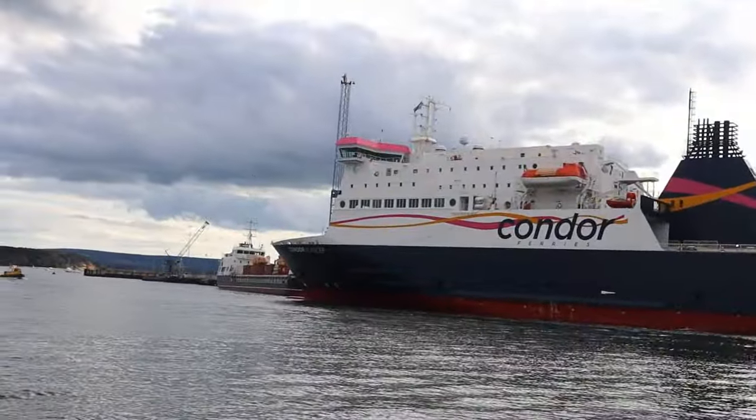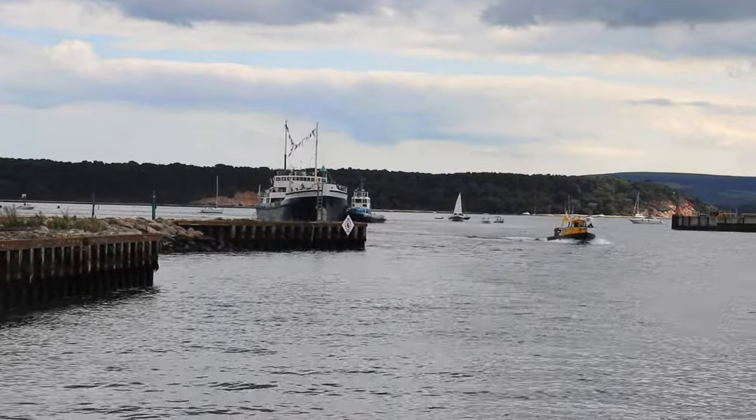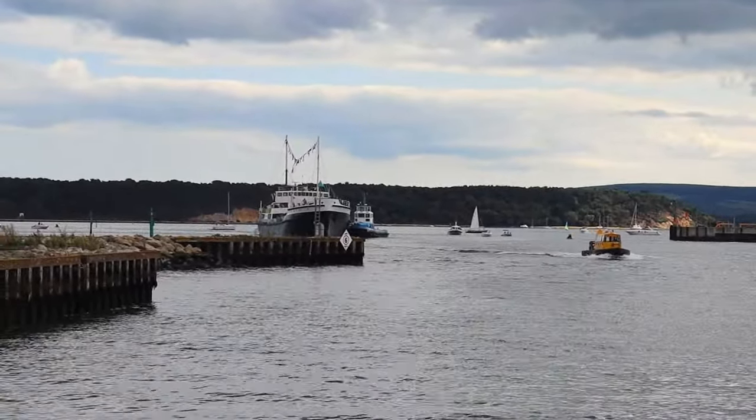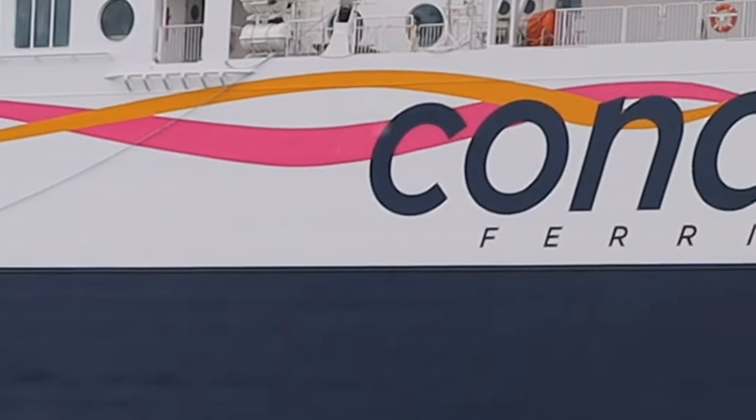Well, what do you know? A steamship, being guided in by some tugboats. This is what we like. You're not flying. What a con.